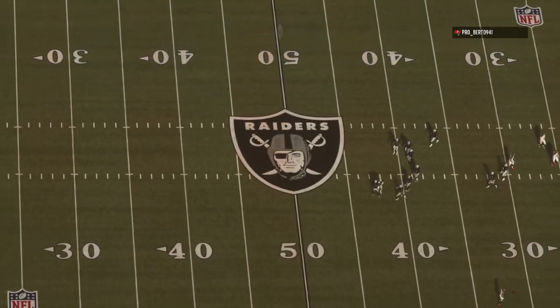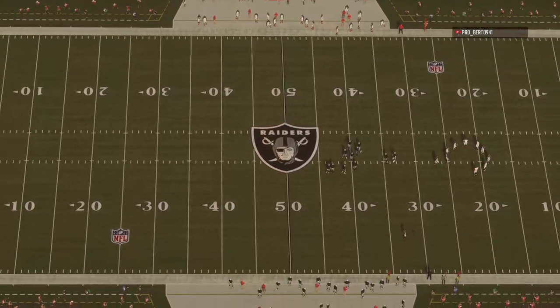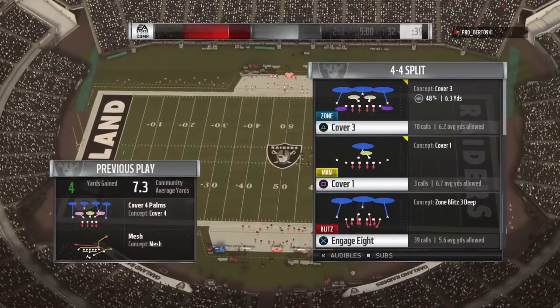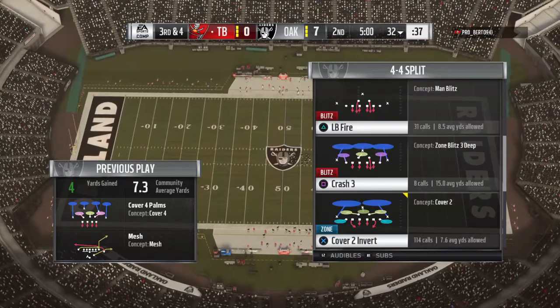Back now with Charles Davis. I'm Brandon Gaudin. It's the Bucs in possession of the football as we begin the 2nd quarter. They'll come up on a 3rd and 4 here to start things out.